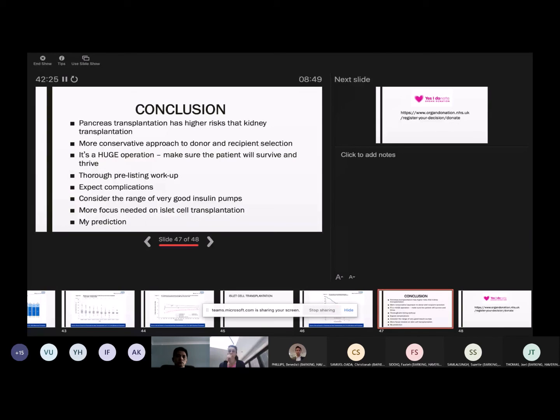My prediction is that if we can improve islet cell transplantation, that will be better. At the end of the day, you're doing a big laparotomy and putting in a big organ with an exocrine function, digestive enzymes, all just because you want the beta islet cells. That seems a bit much. So if we can improve islet cell transplantation, where you just percutaneously infuse, or via the portal vein, infuse cells under the liver capsule that can make you insulin independent, I think that will be better for the future.